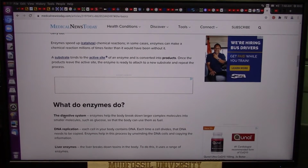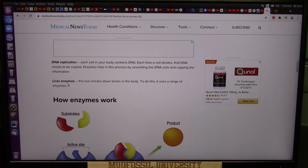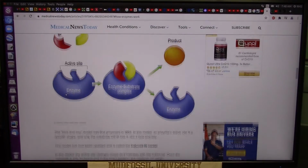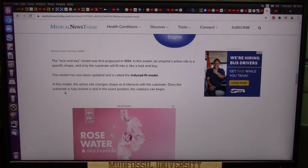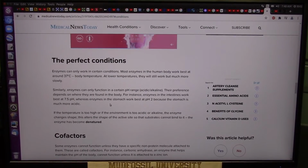The enzymes digest things. They work on DNA replication. They create the enzymes in the liver. They create everything. Everything that's done in you is done in the perfect conditions. Now listen to this. This is really critical.